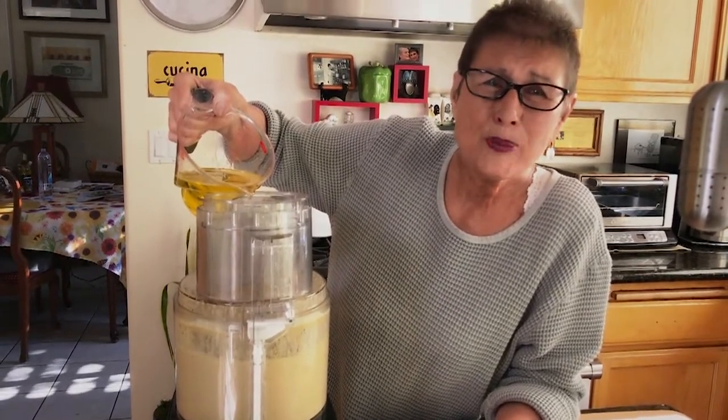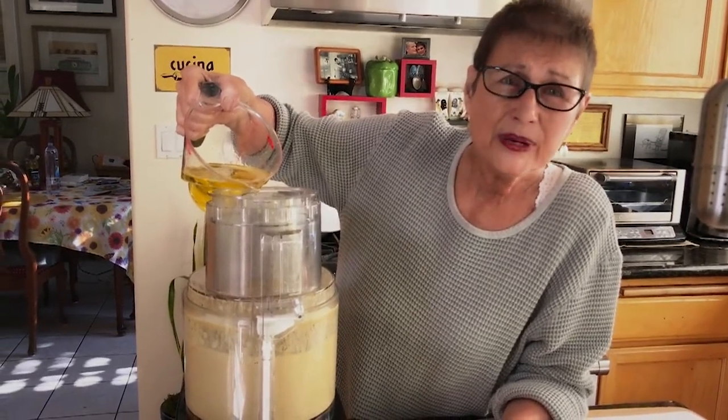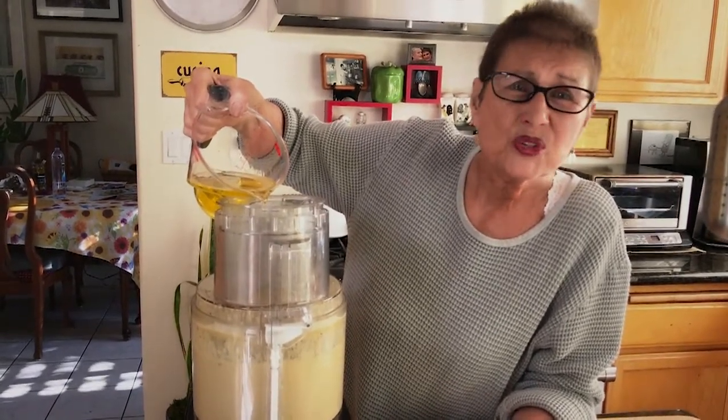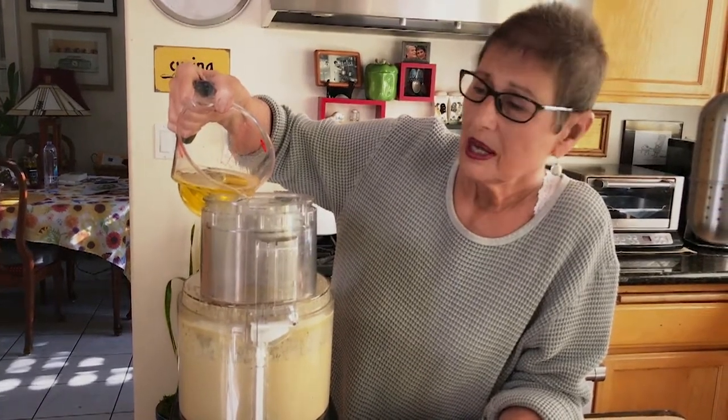You can make this and keep it in your refrigerator for years. It never goes bad. There's nothing in here that will go bad. So keep it in the fridge. I'll show you what I do with it. I use it in Caesar salads with some shaved Parmesan on top. I like big pieces of Parm on top.